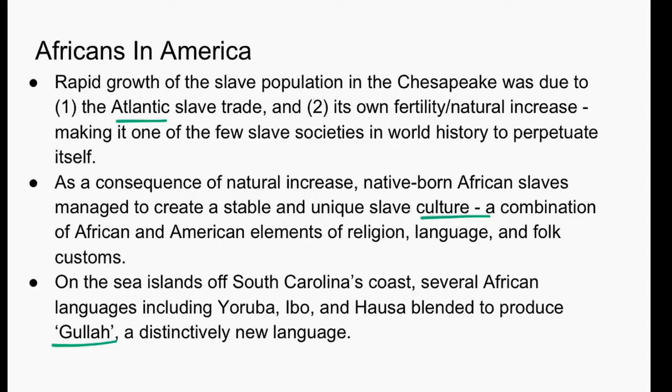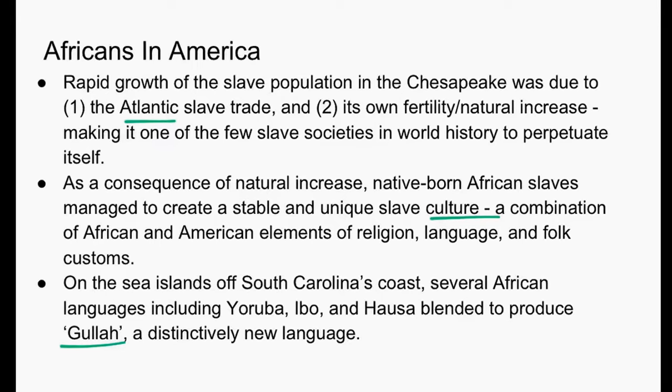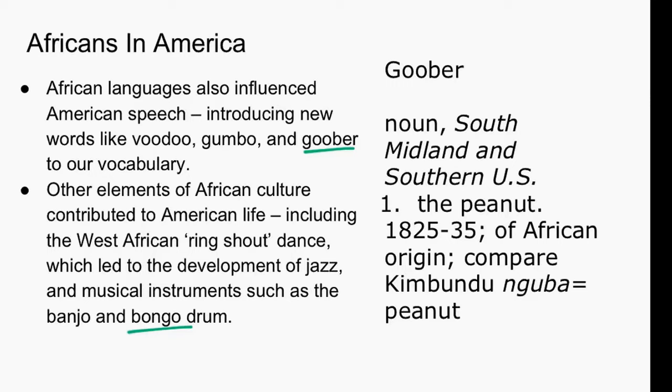On the sea islands off South Carolina's coast, several African languages, including Yoruba, Igbo, and Hausa, blended to produce Gola, a distinctively new language. African languages also influenced American speech, introducing new words like voodoo, gumbo, goober to our vocabulary. Other elements of African culture contributed to American life, including the West African ring shout dance, which led to the development of jazz and musical instruments such as the banjo and bongo drum.